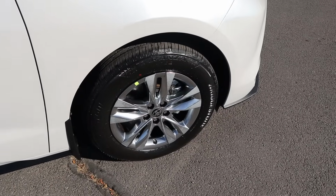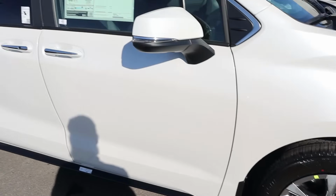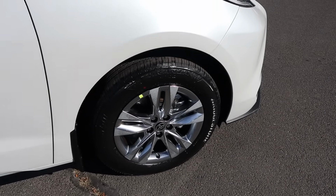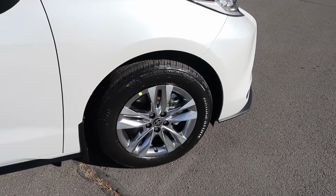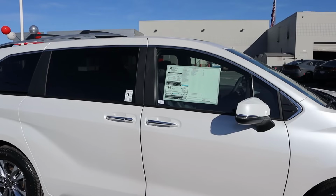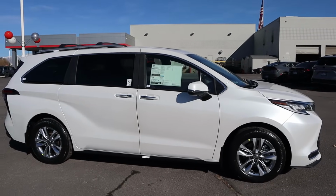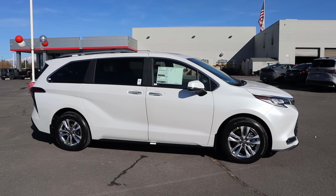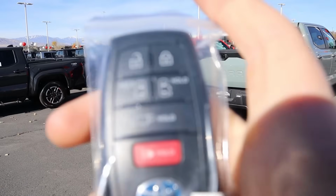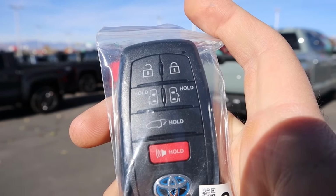Our tire and wheel setup is 235 by 60 by 18 in the front and over in the rear. And you can see here with the wheels, you've got that kind of chrome finish, which looks really sharp. More chrome trim around the windows, same thing on the door handles as well. And here's your side profile. Not sexy or anything like that. Minivan though, right?